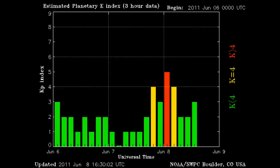I expect it to be on and off throughout this weekend, because we still have a couple of coronal mass ejections that are still earthbound that will probably affect us.